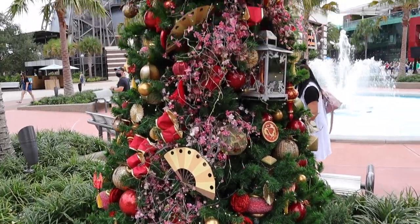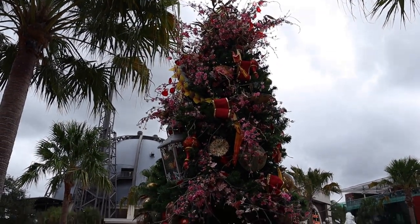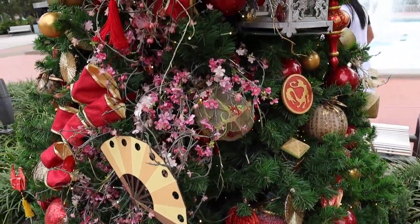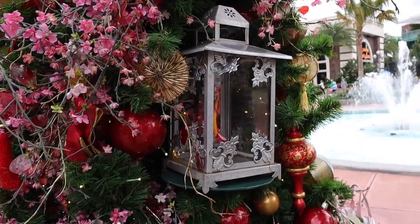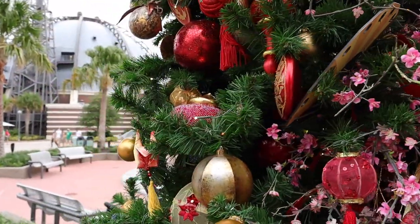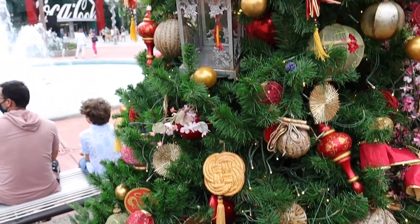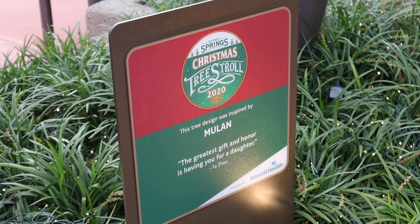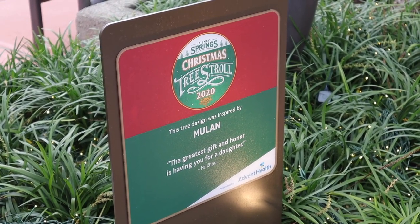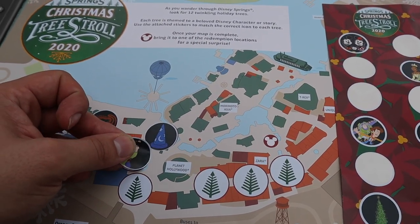This is looking like a Mulan tree with all the Japanese cherry blossoms and the fan and the dragon. This is a fun tree. Oh, and look, there's Mushu right in the middle there. And the lanterns. How neat. Yep, definitely a Mulan tree. And the quote, "The greatest gift and honor is having you for a daughter." All right, time to apply the Mulan sticker.